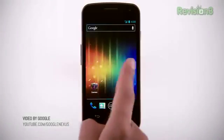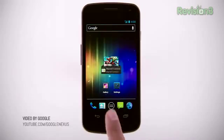From 2007 until early 2012, pretty much, I was a dedicated iPhone user. I used other phones in between. I had some flings with Android, I had some flings with Windows Phone, BlackBerry. That was until Jelly Bean and the Galaxy Nexus.